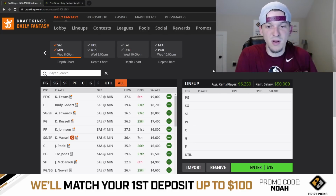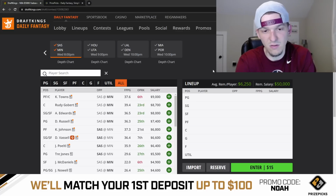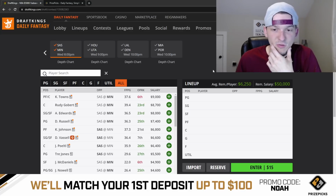I think one of these Minnesota guys is probably going to have a good game here. San Antonio is going to be a team definitely to attack this season. They're not that good defensively. They're just a bad team in general. Russell had the big game last game. His price tag at 7,400 is not super, super high. I think these guys are just GPP plays.